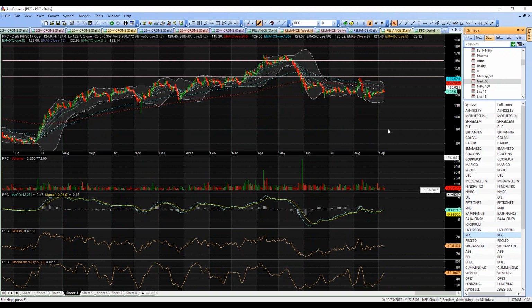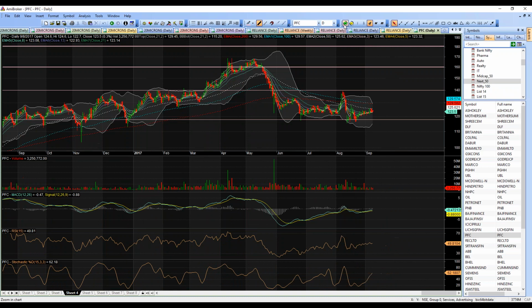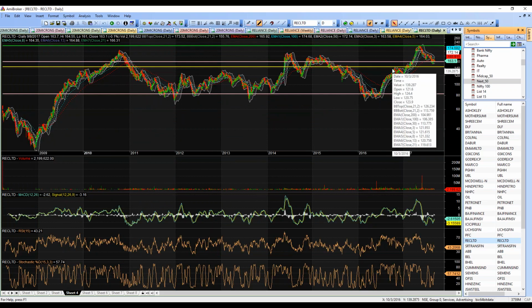So moving on, PFC, Power Finance Corporation of India. So stuck in a multi-year range-bound market. So okay for a trader, definitely not for an investor. Really wouldn't want to take a view on this, simply because there's so many others, like in the FMCG pack, or Ashok Leyland for that matter, which really, really have a nice sweet setup. So why look anywhere else?